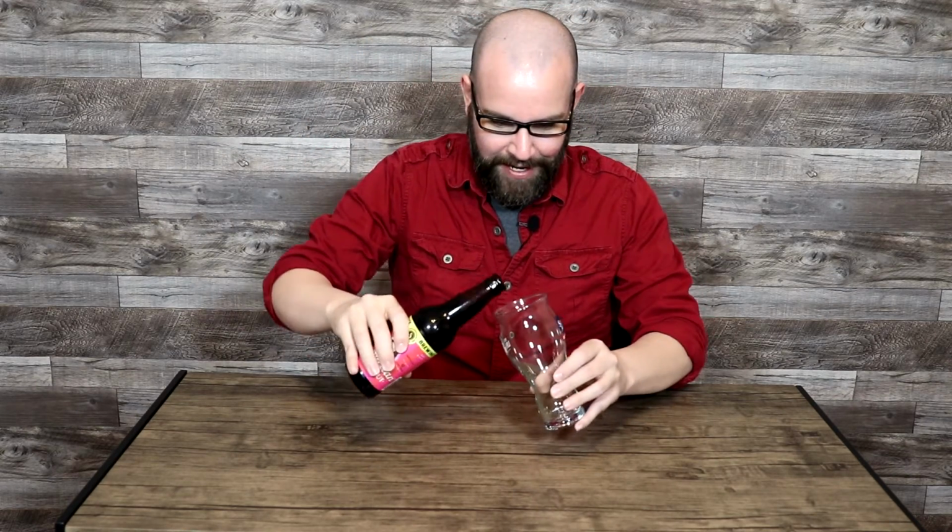Nothing too interesting really about the bottle art other than it looked kind of old-timey, like 1950s, 60s kind of art, such as one might find on an ice cream carton. Indeed, Neapolitan is most famously an ice cream flavor. Very pink label to boot. Nonetheless, let's get this poured into the glass.